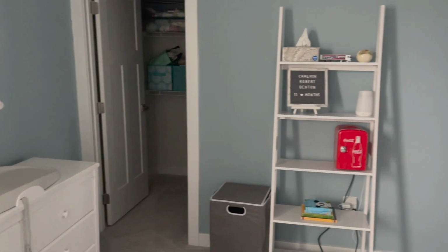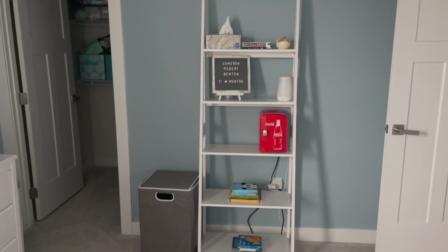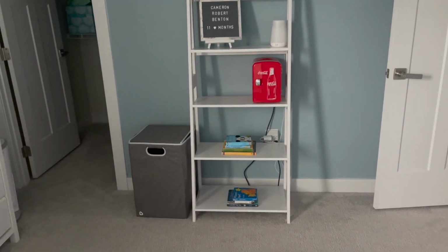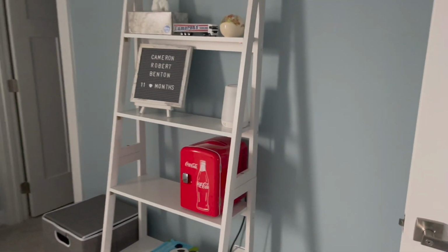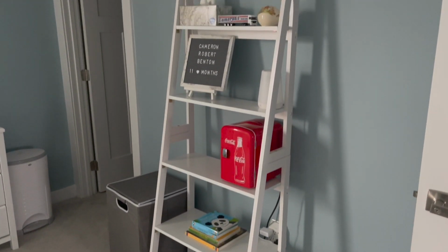So here's the other side of the room. Over here, I bought this little bookshelf thing. I bought it on Amazon. I wouldn't say it's the sturdiest thing in the world, but it does the job for a little feature wall, which is what I was looking for. It has that ladder concept, so the bottom shelf is the largest, and then it gets smaller as it goes to the top.